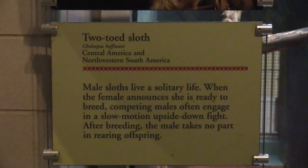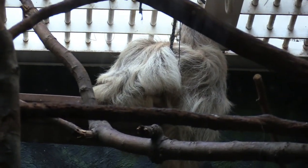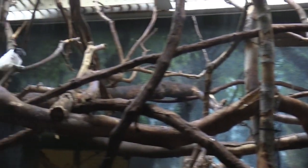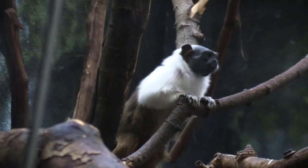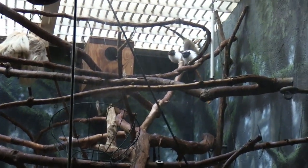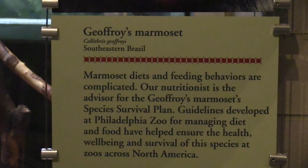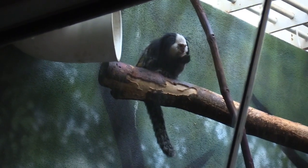So yeah, you see the two-toed sloth all up there sleeping. Quick, they are fast. Very, very fast. Yeah, Geoffroy's marmoset. Did you see the birds? Got one of the workers in there cleaning, but there is still one in here. They're really cute little critters.